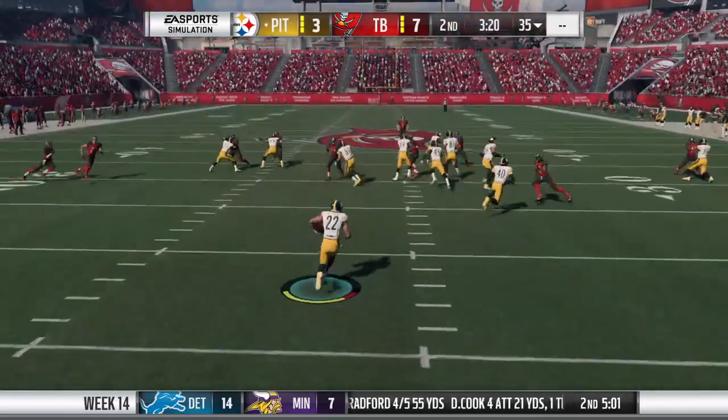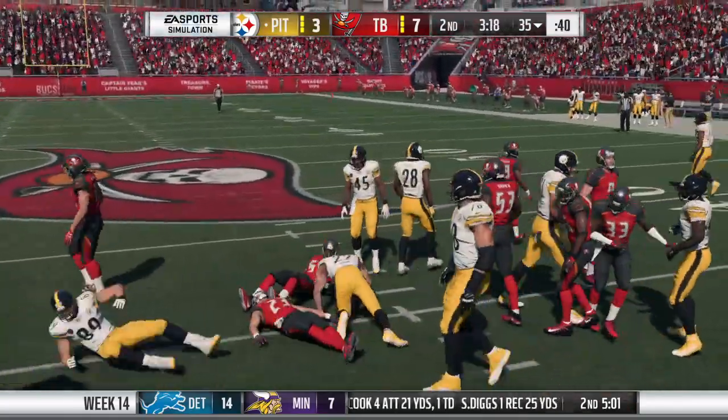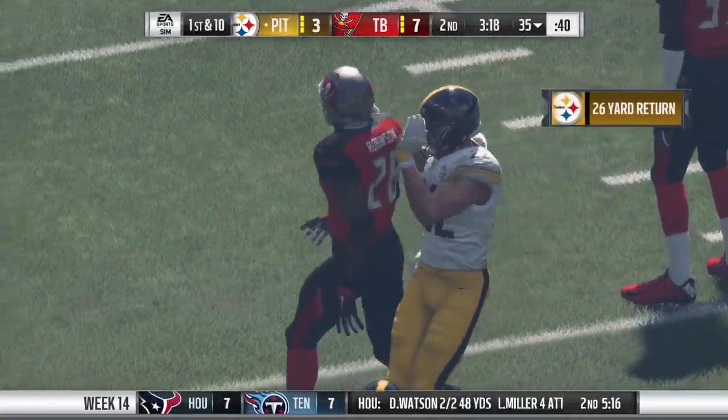This will be fielded at the 8, and good starting field position. He'll get this one all the way up to about the 35-yard line.